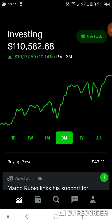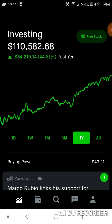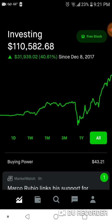For the last 3 months, we're up $10,177.59 for a 10.14% return. For the year, we're up $34,219.14 for a 44.81% return. Last week, for our year, we were up $22,042.64 for a 30.5% return. Our all-time, we're sitting at $31,939.02 for a 40.61% return.